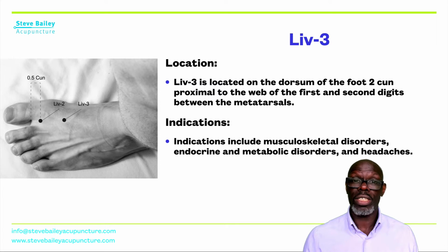Now, key thing is, if I was treating somebody in clinic and I was going to needle those points, normally I'd leave the needles in for at least a good 30 minutes, if not longer, to get the optimum results of utilizing those points. The key thing is the longer the needles are in those points, the better the effect, because it takes a while before your body starts to release certain chemicals and get them into the circulatory system.